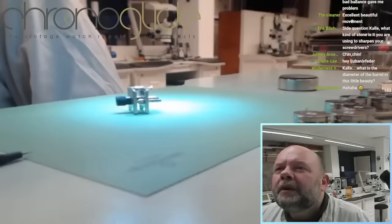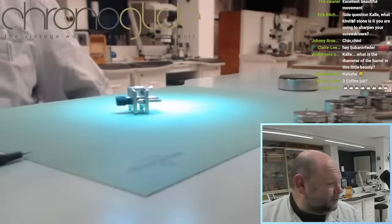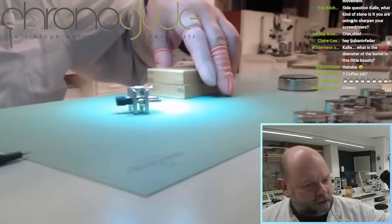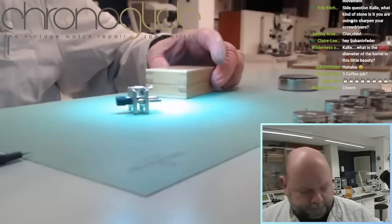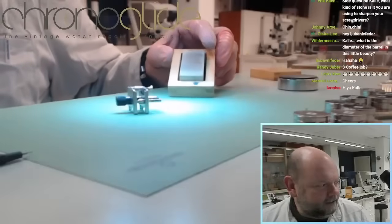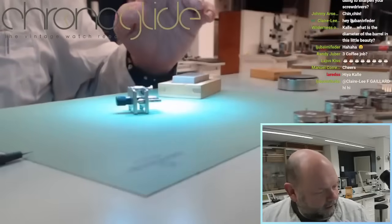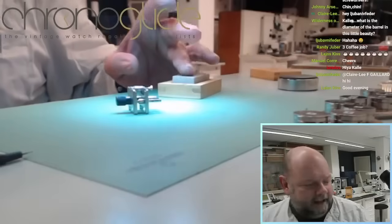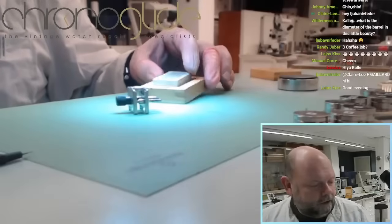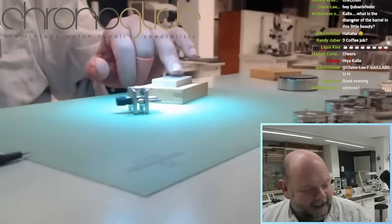Side question, Kalle, what kind of stone is it you are using to sharpen your screwdrivers? Excellent question, Eric. There are usually two stones. One is coarse, that is the India stone, and one is fine and white, and that is the Arkansas stone. This is super fine, and this is composite material. Arkansas stone ground with a composite pressed, and then you get a beautiful homogeneous surface.